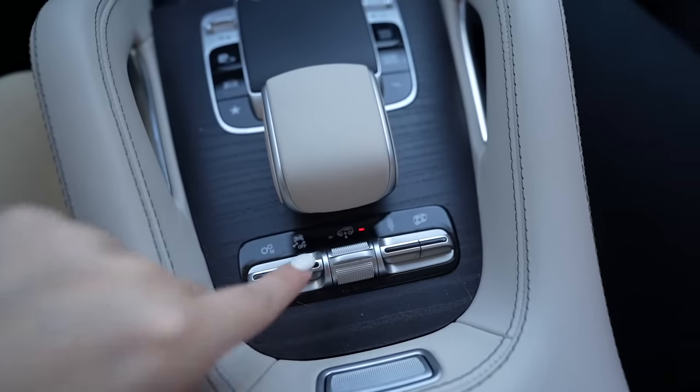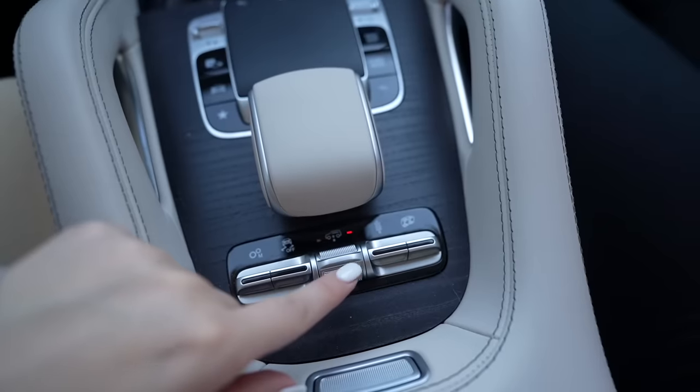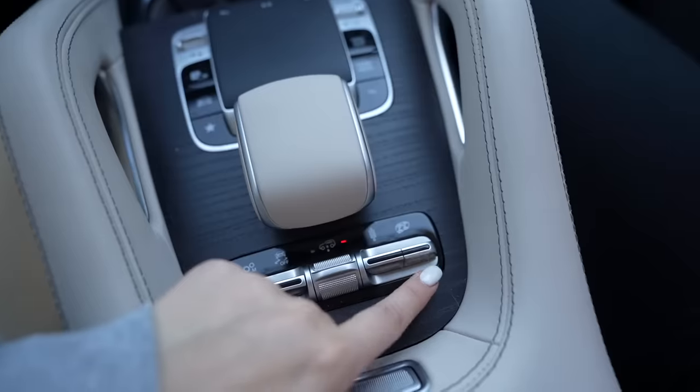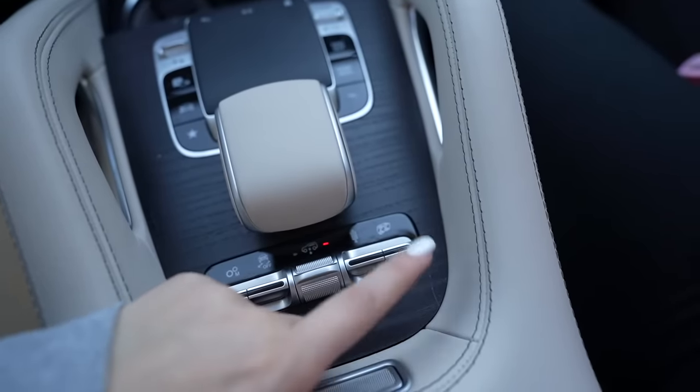You're actually able to raise your car by moving this up or down in case you're going up a steep hill and such. Just for the suspension, but I don't mess with this. And then this is, I guess, your exhaust, because when you turn it on, your car sounds loud.